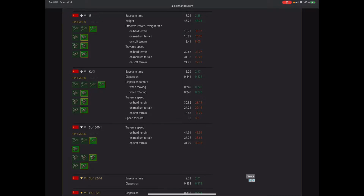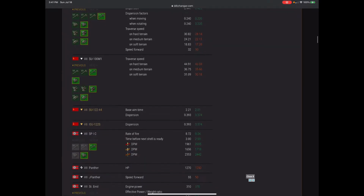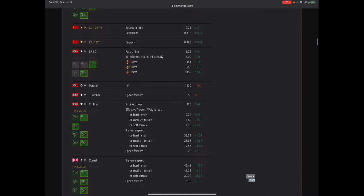I did not notice the speed bump, the speed nerf at all. The 100M1 got a traverse speed adjustment. 122.44 had a bigger adjustment on aim time and dispersion.